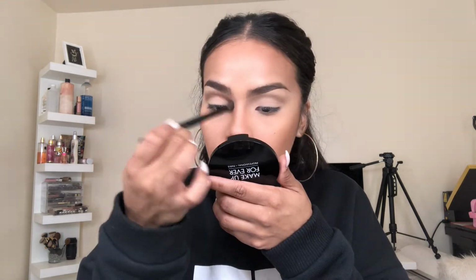Usually I only add 2 to 3 shadows, and right now I'm gonna be adding 4. Sorry, but yeah, you guys get the idea. The Sephora Collection crease brush. It's a crease brush.